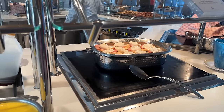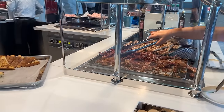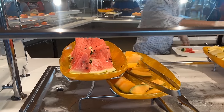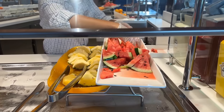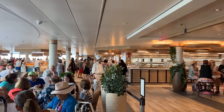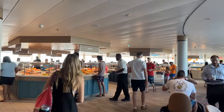Eggs Benedict. French toast, waffles, bacon, sausage. Ooh, there's the French toast. The watermelon, the cantaloupe, pineapple. The watermelon looks good. Good morning. So there's two sides. They have a whole buffet, everything twice on this side, and then over on this side. Boat is that big.